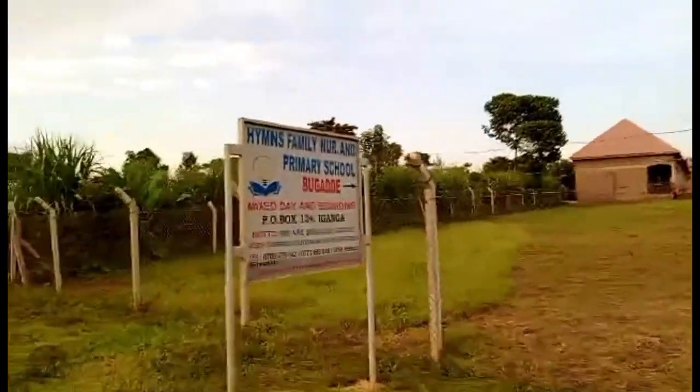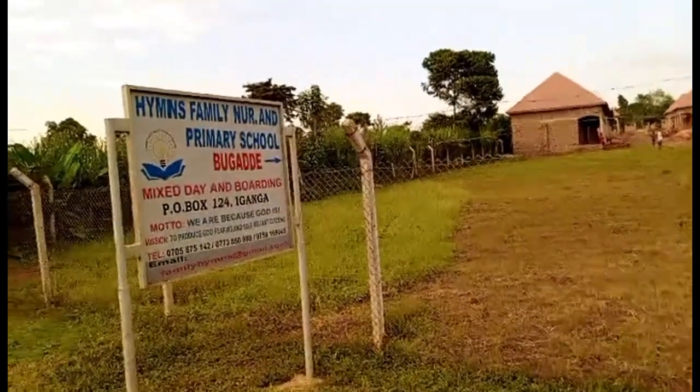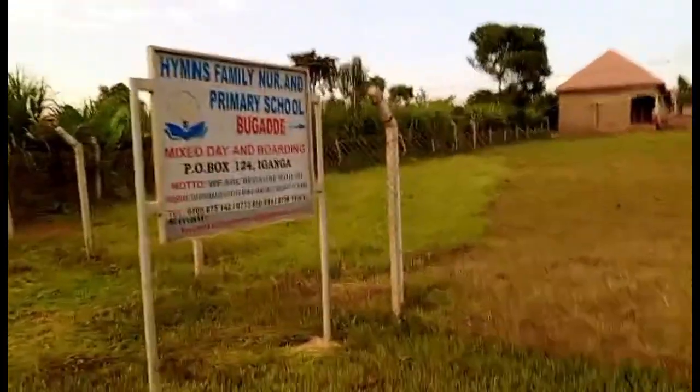This is Haymus Family Nursery and Primary School, located in Ibugade Village, Mayuge District, Uganda, as the country. So this is our school. This is our signpost for the school.